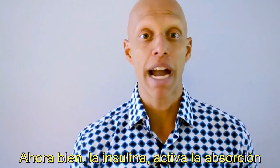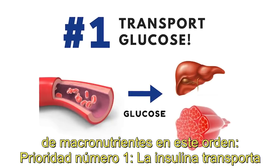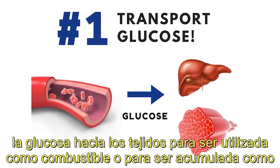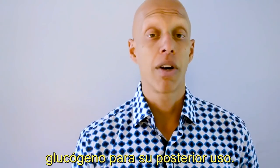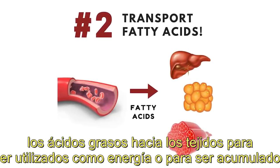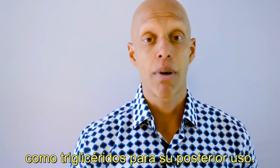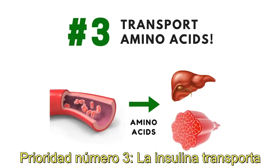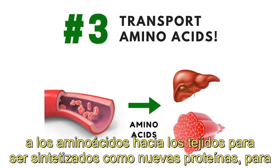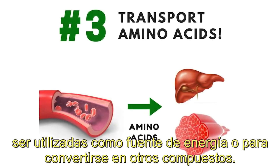Now, insulin triggers macronutrient uptake in this order. Priority number 1, insulin transports glucose into tissues to either be burned for energy or to be stored as glycogen for later use. Priority number 2, insulin transports fatty acids into tissues to be immediately burned for energy or to be stored as triglyceride for later use. Priority number 3, insulin transports amino acids into tissues to be synthesized into new protein, to be burned for energy, or to be converted into other compounds.